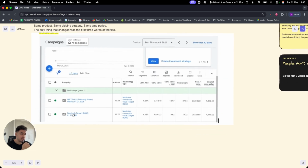So this was our regular control PMAX campaign. This was a non-branded title test. And as you can see, in around a 7-day time frame, conversion rate was double, right? As you can see, conversion rate here for the original and then for the test. And then the ROAS was almost pretty much double as well.